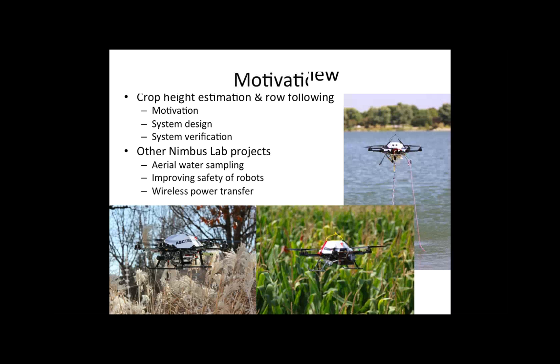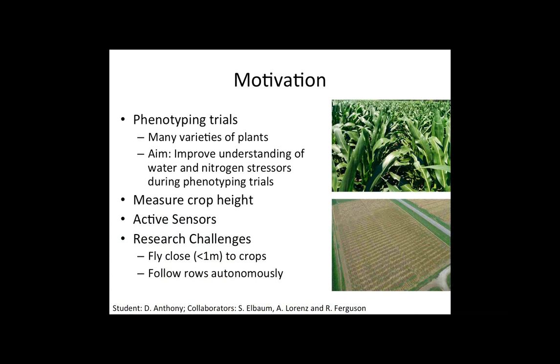So really the motivation that is driving this work is more on the smaller scale phenotyping trials, where we're collaborating with a number of agronomists here at UNL and elsewhere who are doing phenotyping. So they're planting many genetic varieties of plants, and they want to improve their understanding of how water and nitrogen stress impact the different varieties of plants.